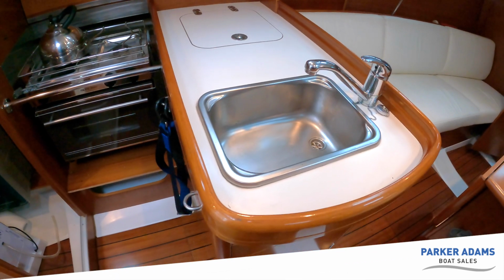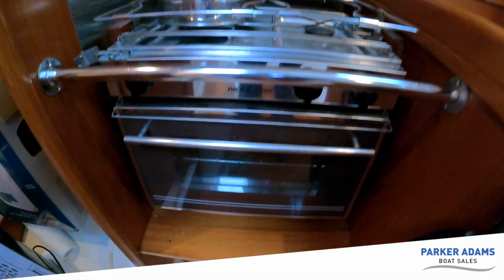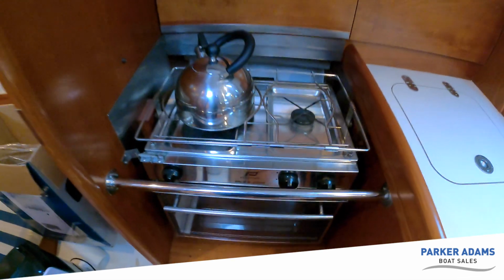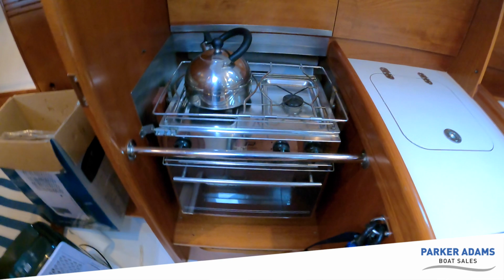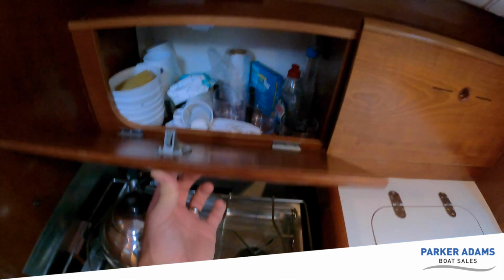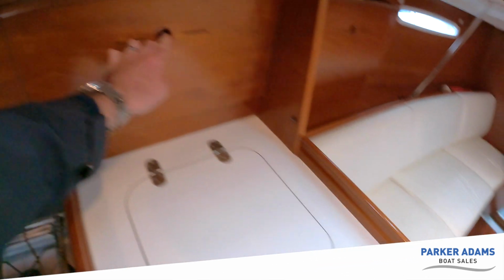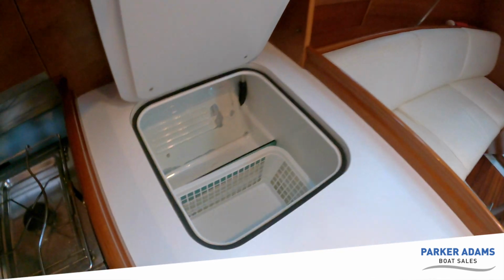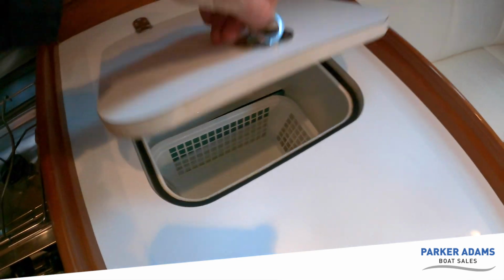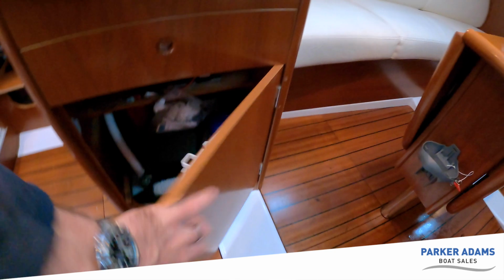We've got hot and cold water sink. We've got a gas hob and gas cooker. When the current owner purchased the boat in 2018, it had a gas check at that time, so they've still got the certificate for that. More storage, and top loading fridge, which is actually running. It feels cold already. And again, we've got a bit more storage underneath.